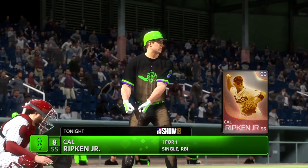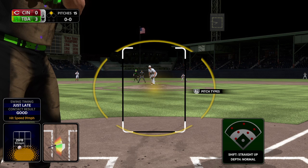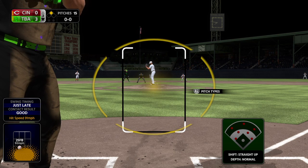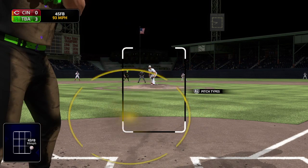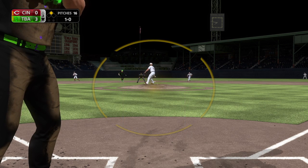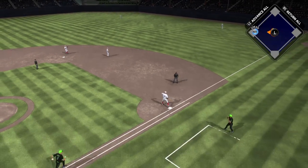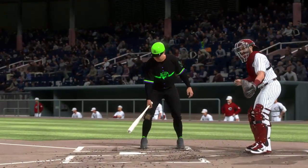Digging in to try it again, Cal Ripken looking to follow up the RBI single from his first at-bat. From the belt, kicks and deals. And a fastball just misses for ball one. Right back into a good hitter's count now after what was a pretty dreadful second inning. He's got to start throwing a lot more strikes. Quality strikes would help too. Throw to first is in time for the first out.